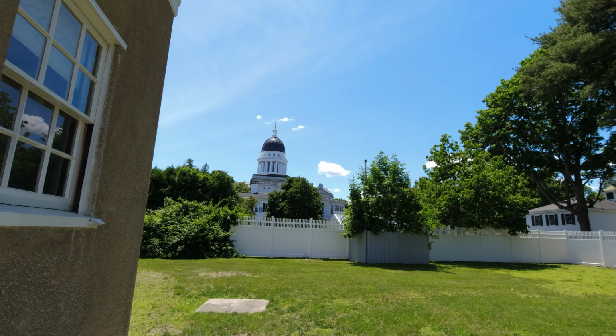As you can see, about a block away from the Capitol building is the First Amendment Museum. Now, tours are 10 a.m. to 4 p.m. But to make sure it's open, go to www.firstamendmentmuseum.org.